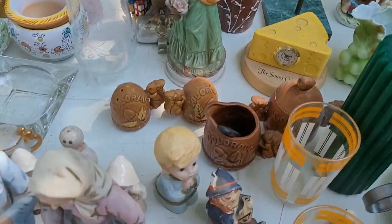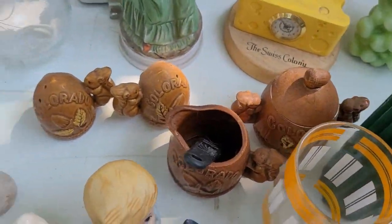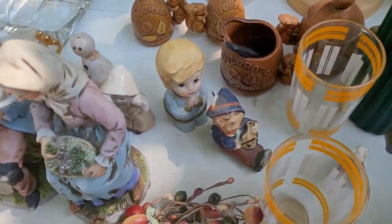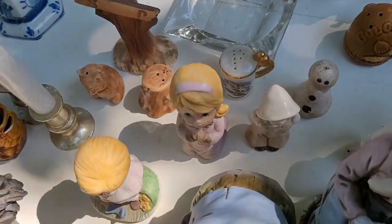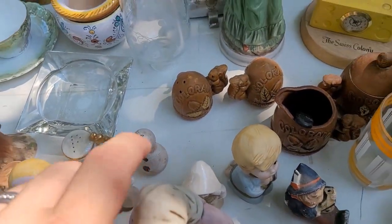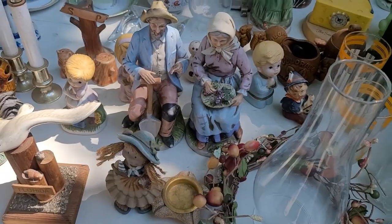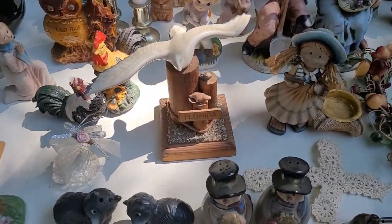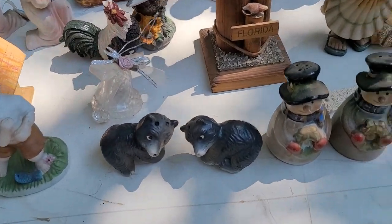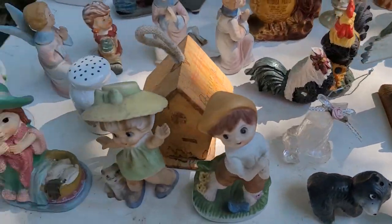We got a whole Colorado set of cream, sugar, and salt and pepper. We got some little figurines, some vintage ones. They're all over the place, hidden back here. So we got some pretty cute figurines. Most of these are pretty decent sellers. Ooh, I like that Florida one with the seagull on it. That's pretty cool. We got some bear salt and pepper shakers, some snowman salt and pepper shakers.